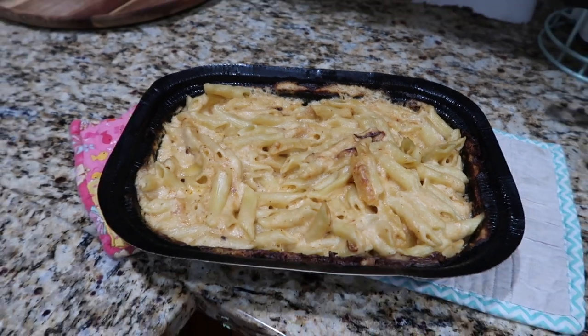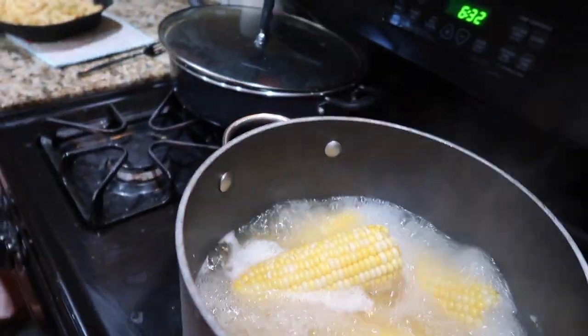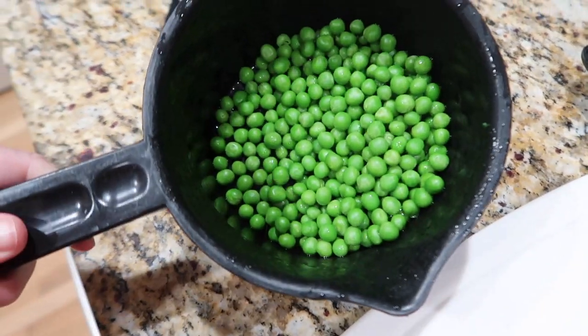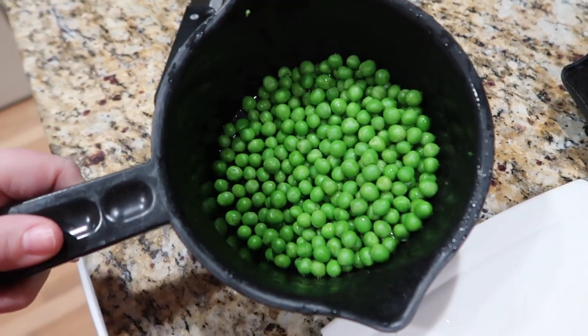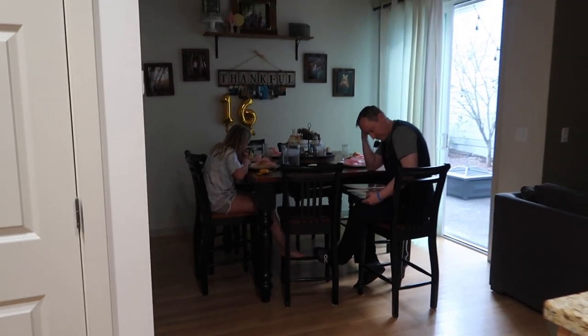All right, it is Kaylee's birthday dinner. We have mac and cheese, corn on the cob, and because we're going more with a yellow theme, we added some green peas to the mix to make sure we don't have all one color. And we've got a nice table set up over there. Everyone's kind of waiting for the corn to cook.